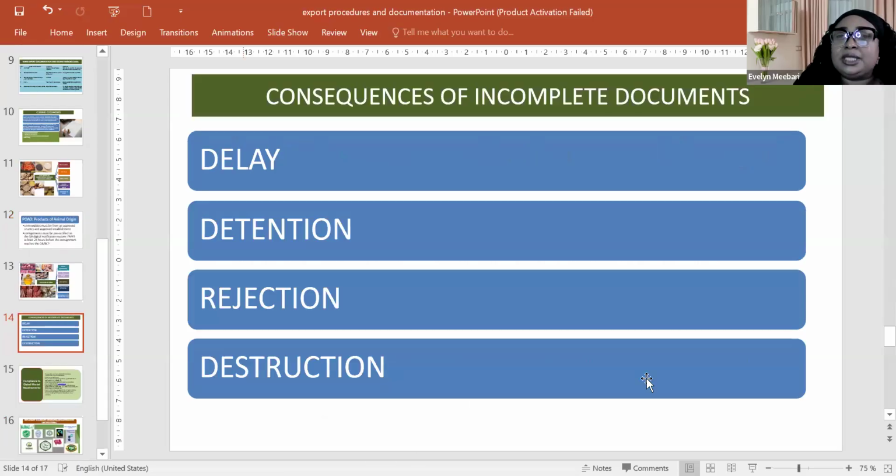Consequences of incomplete documents. This is very, very important. I've already mentioned it earlier. What are those consequences when you don't have complete documents for your export transaction?